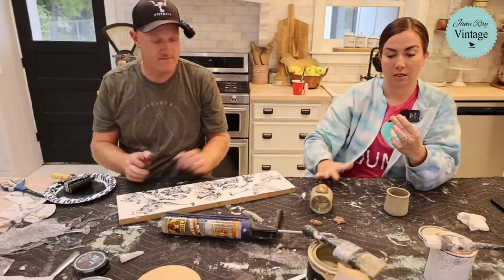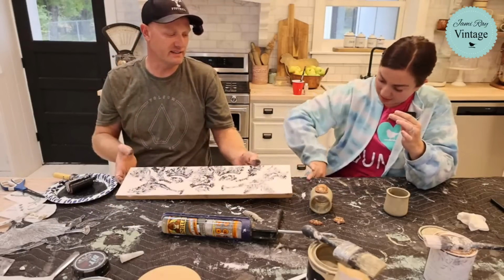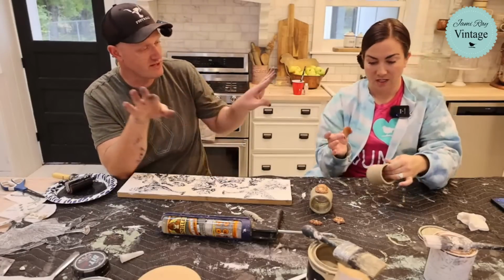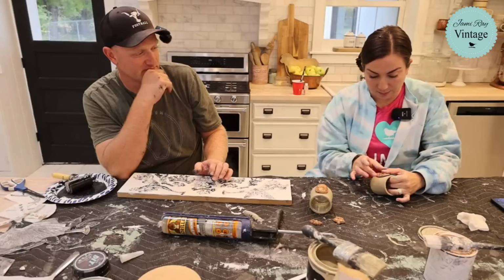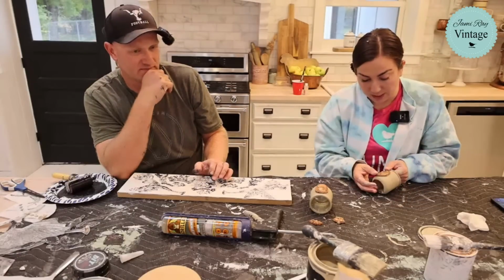All right. I'm making a mess. That is what I'm doing. So I would have just left it poochy and it would have mushed out. I don't want to leave it poochy because I painted the underneath. So I want it to be a neat application. And I'm putting it further down on the bottom because I'm going to add ribbon.